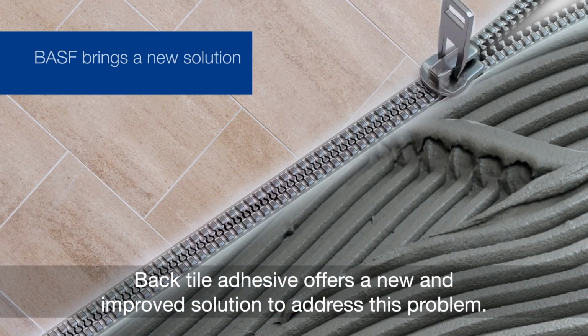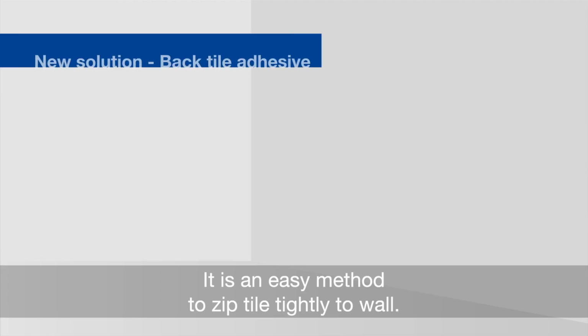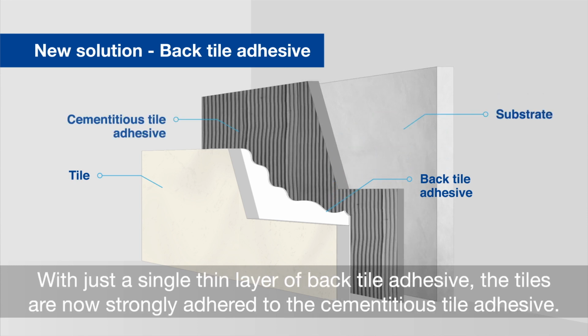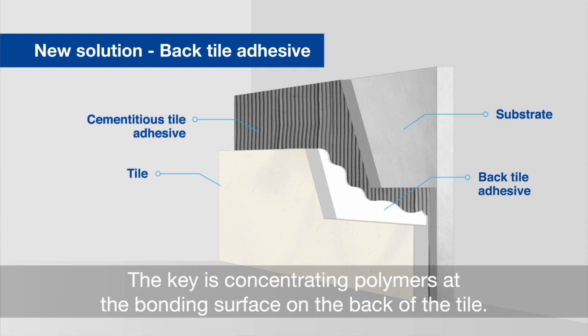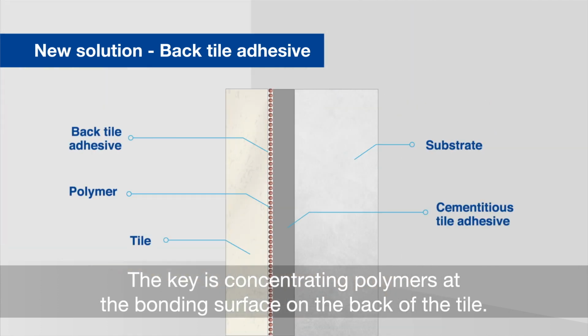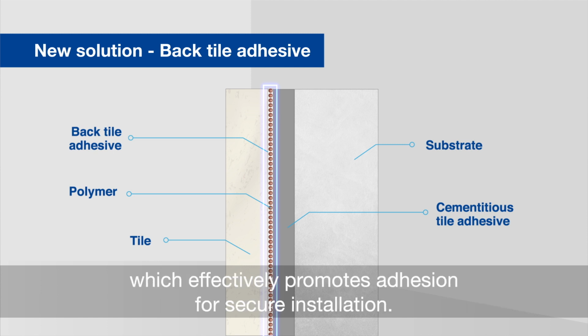Back Tile Adhesive offers a new and improved solution to address this problem. It is an easy method to zip tile tightly to wall. With just a single thin layer of Back Tile Adhesive, the tiles are now strongly adhered to the cementitious tile adhesive. The key is concentrating polymers at the bonding surface on the back of the tile. By using Back Tile Adhesive, the polymers are now localized between the tile and cementitious tile adhesive, which effectively promotes adhesion for secure installation.